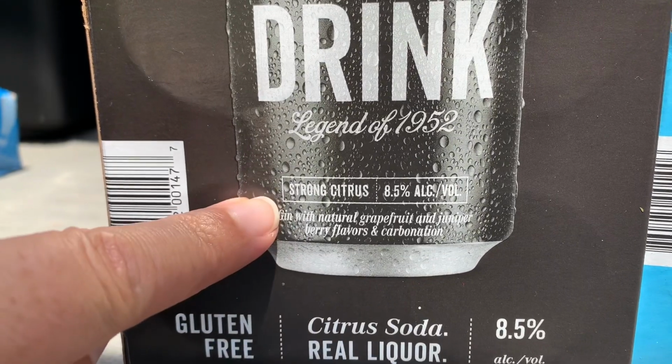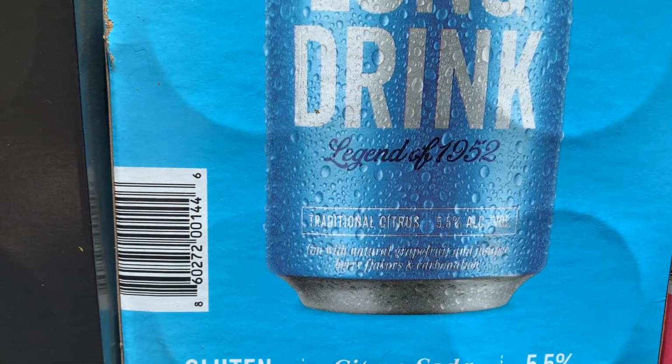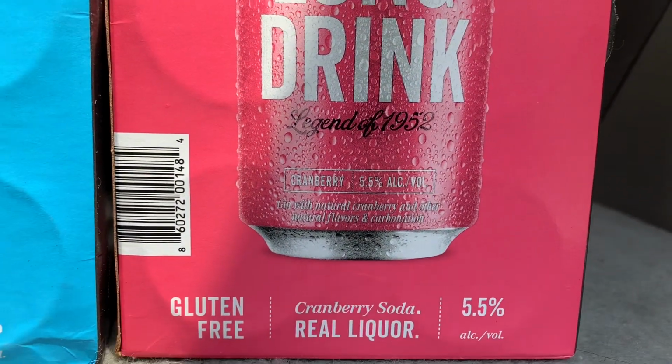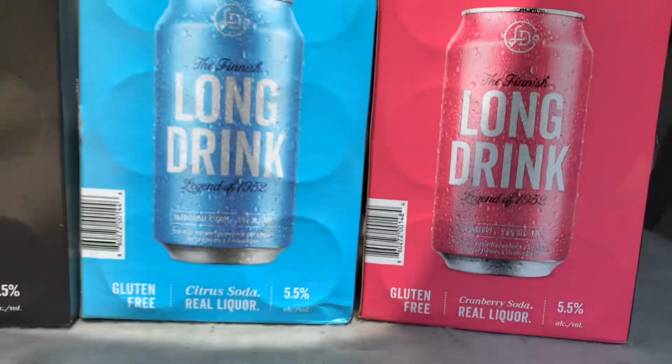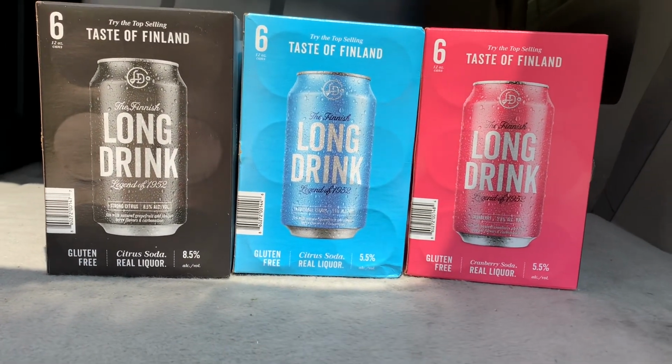This one is the strong citrus flavor. This one is the traditional citrus flavor. This one is the cranberry. It's a cranberry soda. Anyway, I'm looking forward to giving them a try. So I'll let you know how that goes.